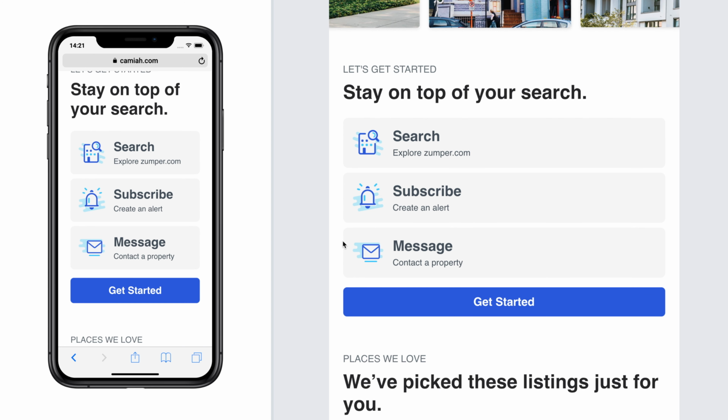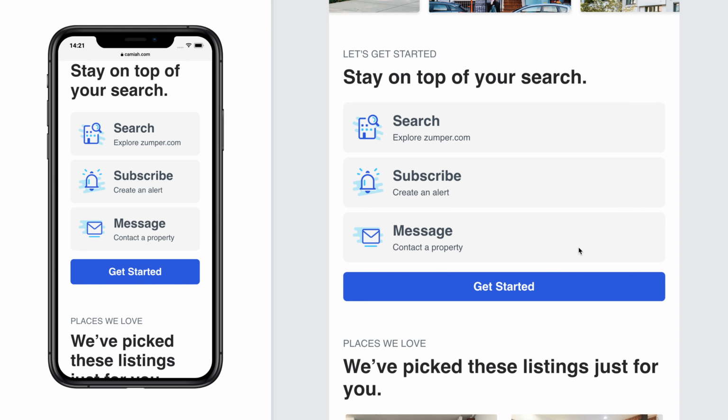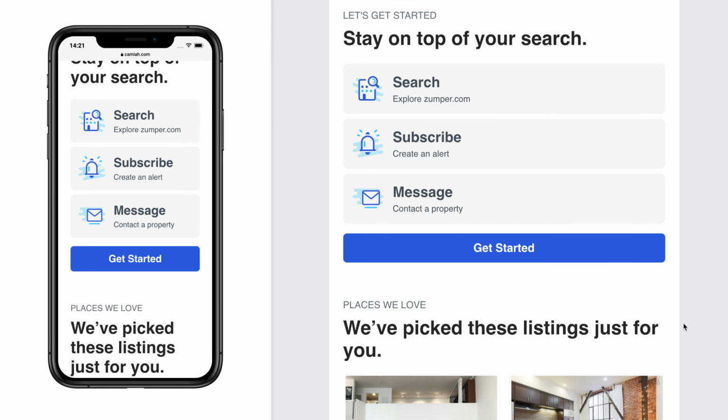I like this full width. I know some people don't like how big it is on desktop, but I actually really like this. Even if this was maybe a bottom navigation looking section, I think that would also work pretty well. Yeah, it's really usable.